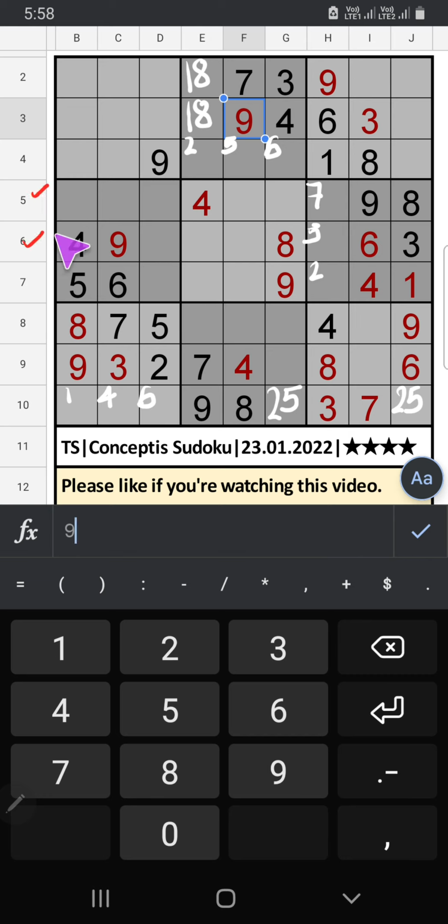Fifth row and sixth row we have 8. So 8 can't come in these cells. 8 is confirmed here. Fourth row, 3 numbers are remaining: 7, 4, 3. Column C we have 3 and 7. So 3 and 7 can't come in this cell. It will come in any one of the cells.